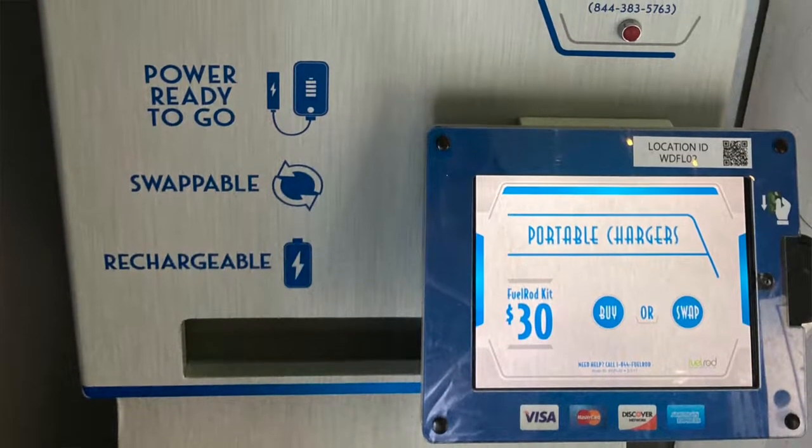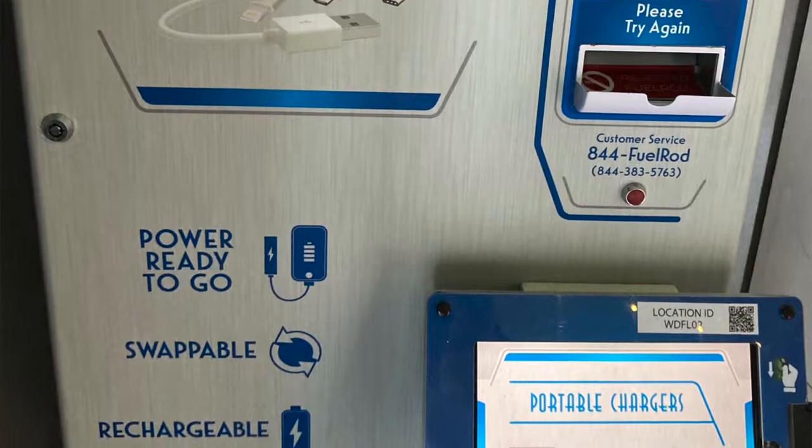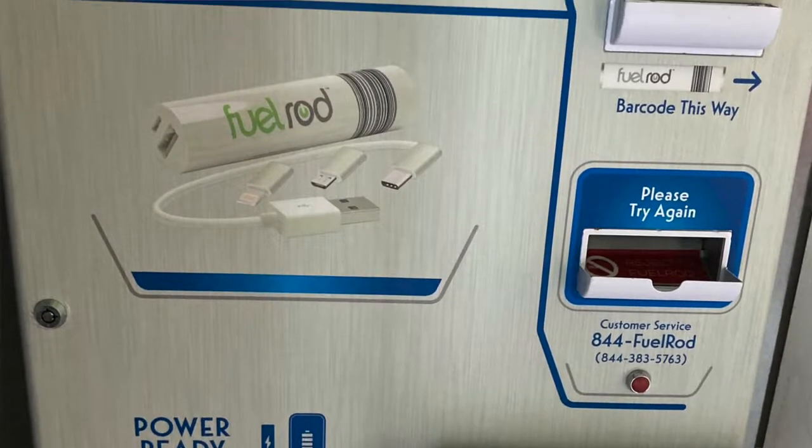I got this one. They pay $30 at Disney for it, and guess what? It doesn't even come charged up. He said it was 40% charged, but guess what? You can't charge it up. So yeah, here's how the scam works. You buy this for $30 from Disney. It's not charged up all the way.